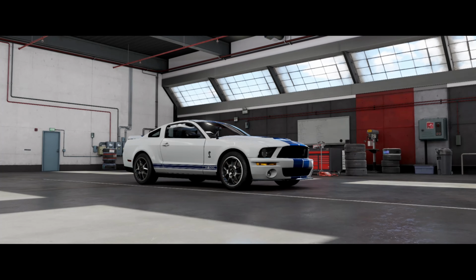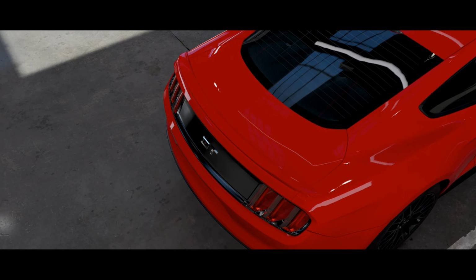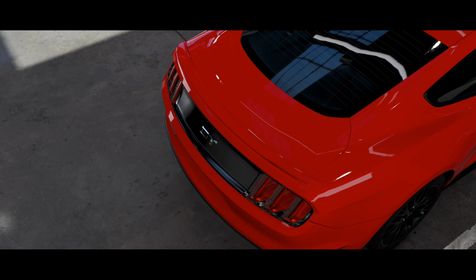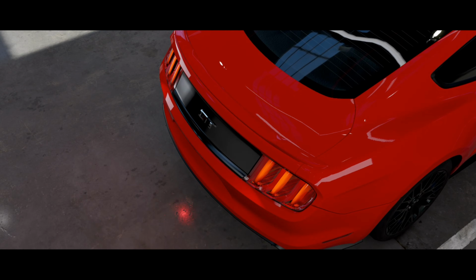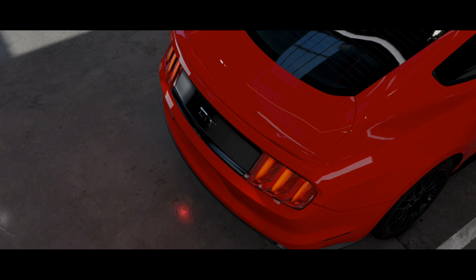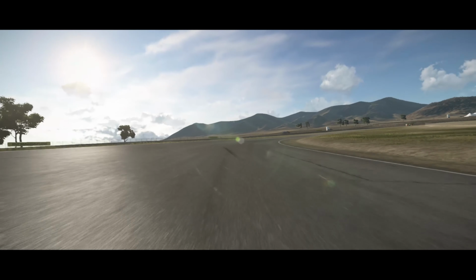Today, I bring you the 2015 Ford Mustang GT, and this car was the start of the 6th generation of the Ford Mustang. I will explain everything you need to know about this particular Mustang GT and why most muscle car fans loved it when it was first released 7 years ago. Let's dive right in.